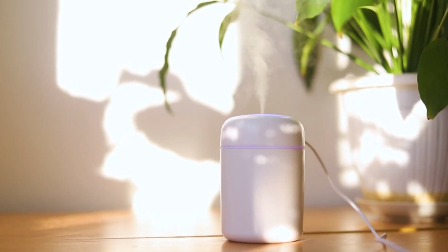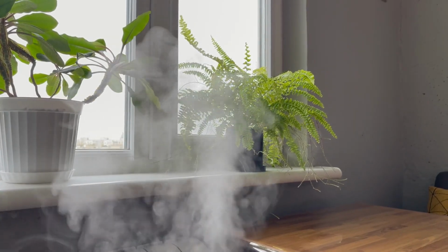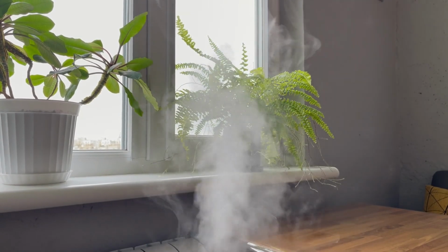Humidifiers are particularly useful for maintaining consistent humidity levels, ensuring your plants don't suffer from the dry air. Look for a cool mist humidifier, which is safe for plants and helps maintain a comfortable environment for both you and your green friends. If you notice your plants looking a bit droopy or developing dry, crispy edges, it might be time to consider boosting the humidity in their environment.